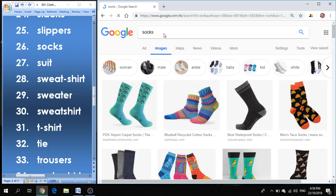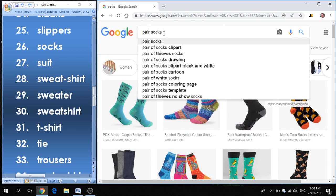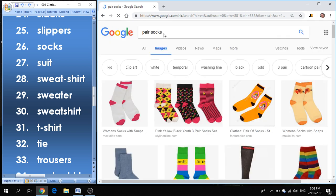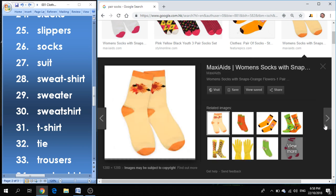Number 26. Socks. Socks also go on your feet. Those are socks. And we say a pair of socks. We say a pair. So let me write. Pair of socks. So a pair means two. So that's a pair of socks.